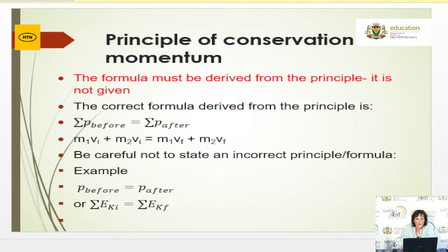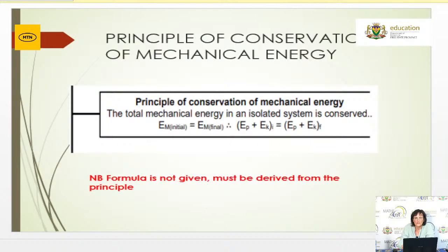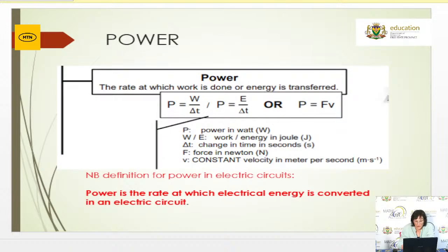I just want to talk to you about the conservation of mechanical energy where we have an isolated system. Again here, the formula is not given. You must derive it, where you say that the sum of the mechanical energy initial is equal to the sum of the mechanical energy final. This is also a definition for you to derive.